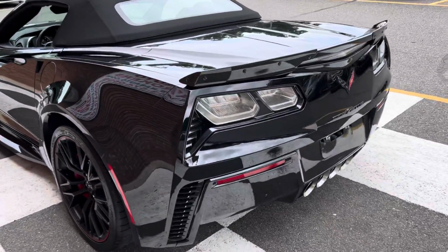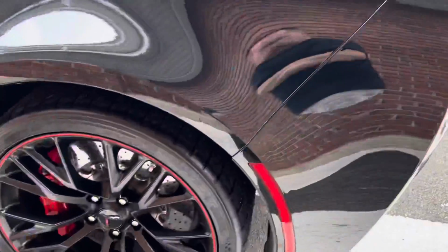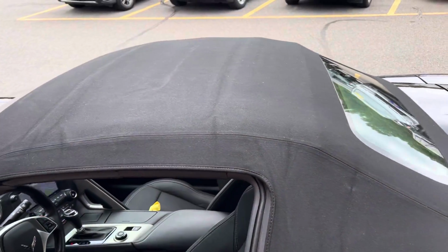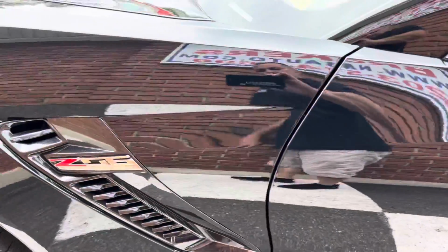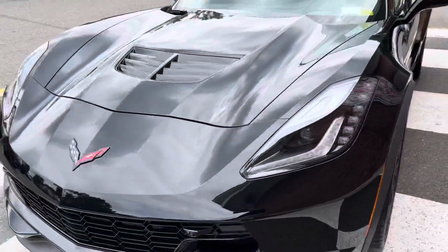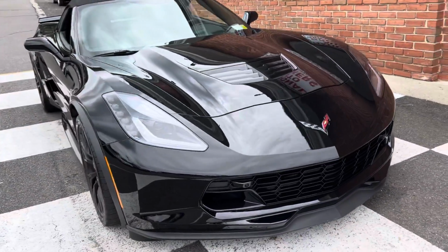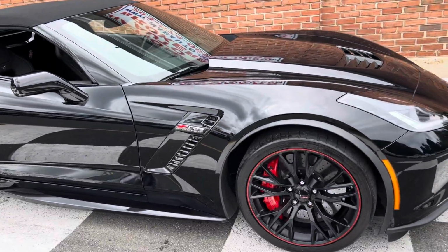All right, so this video, I'm just gonna go real slow, show you how nice this car is. I just had the top down, so that's the only reason you're seeing fold marks. Top is absolutely gorgeous, like the rest of the car. Just in exceptional condition.